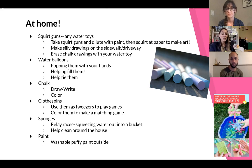You can use sponges. It's a great way to have them help clean around the house. You could have relay races, squeezing the water into a bucket and then going back and refilling it. Play a sponge tag game where you have to get the water in the sponge wet again and then throw it at a friend.